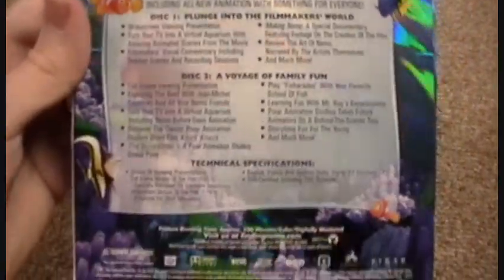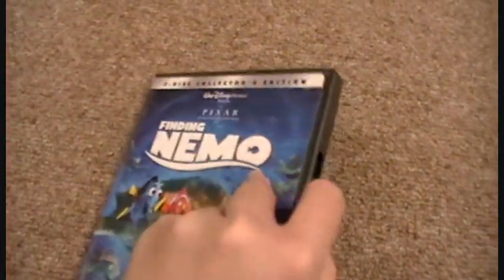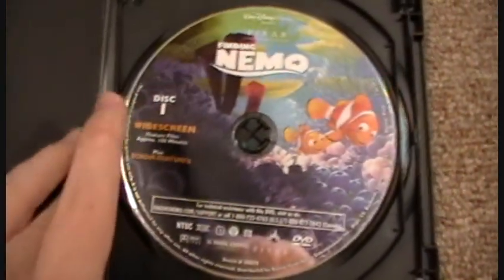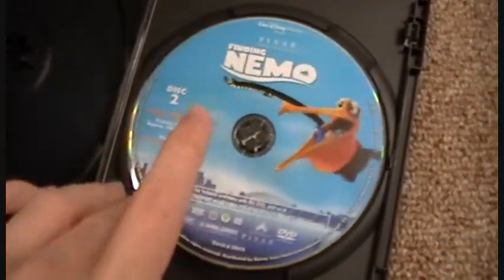But this has a lot of bonus features on it. A lot of great bonus features. It's one of the best DVDs, one of the best DVD packages I've ever seen. Proof of purchase was cut out there for some reason. And I don't have the DVD guide for it. It's somewhere around here. It's missing. Disc 1 and Disc 2.